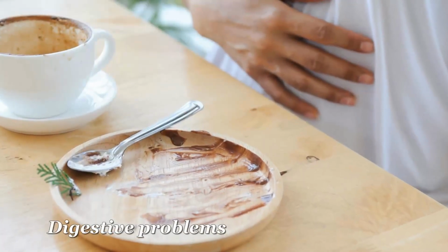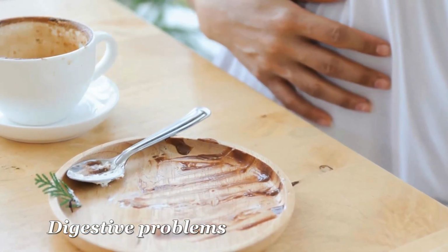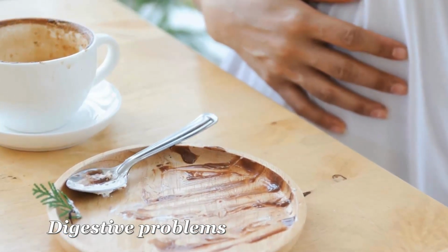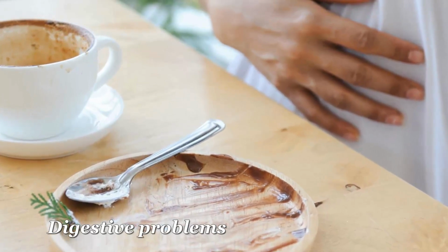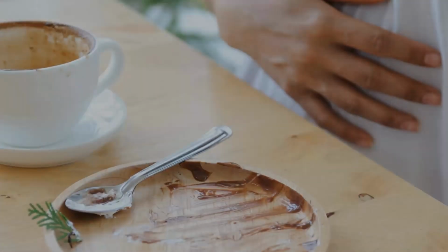Digestive problems. Many things can cause digestive problems. Perhaps you eat too much fat or sugar, or you go overboard on sodas and coffee. But frequent digestive issues could be a sign of a serious problem with your liver. If your discomfort doesn't go away, consult a doctor.